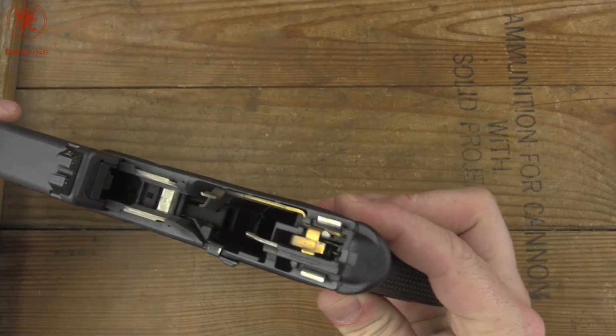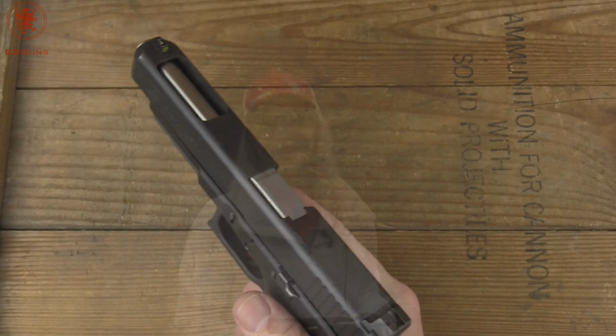Let's take a look how this guy performed for us. Glock 34.